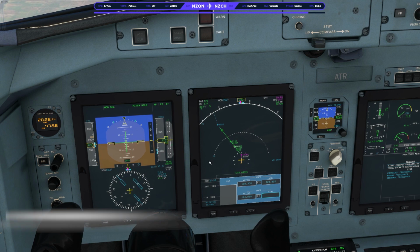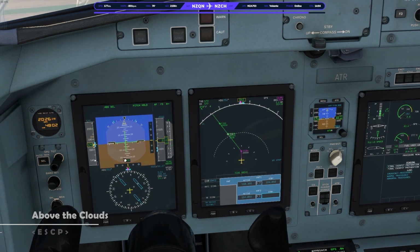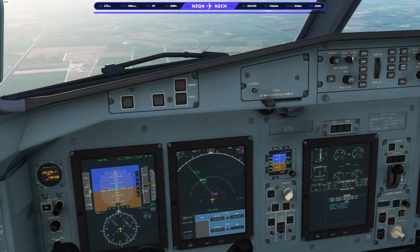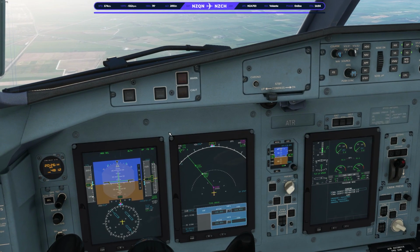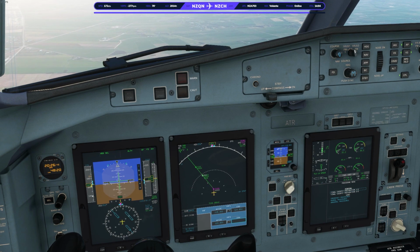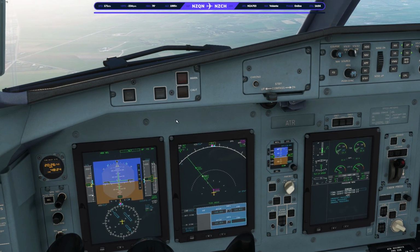It does a really good job of following it, which is another thing that, namely the CRJ, I've had issues with, where it just doesn't catch the glide slope, and you'll miss your approaches. And it's not anything that you did wrong, it's just the plane isn't coded to do it right. That's one of the main problems with it, but this plane has no issue catching the glide slope here.